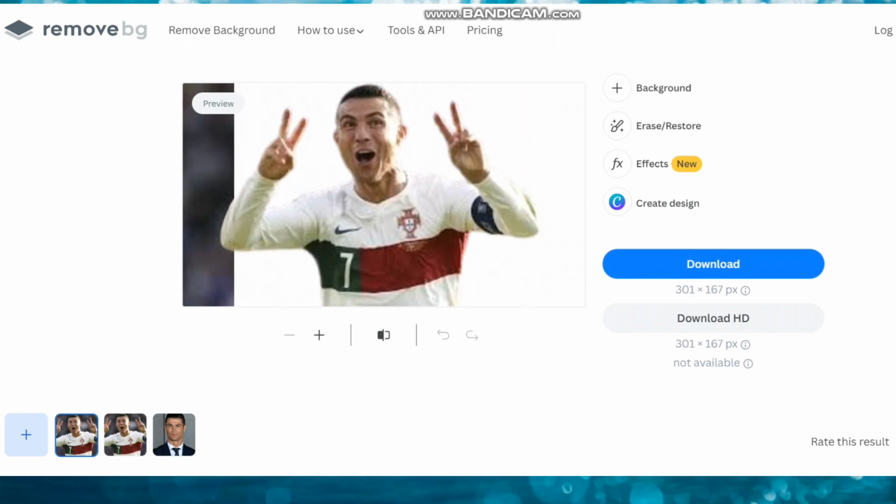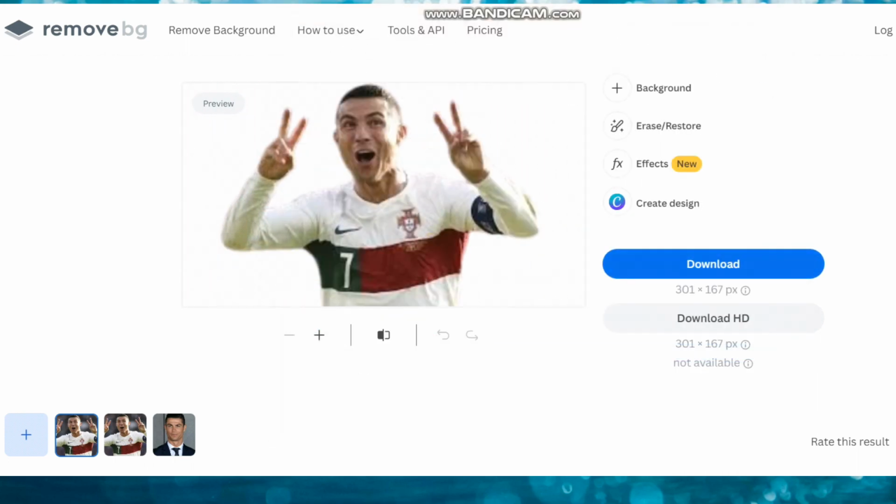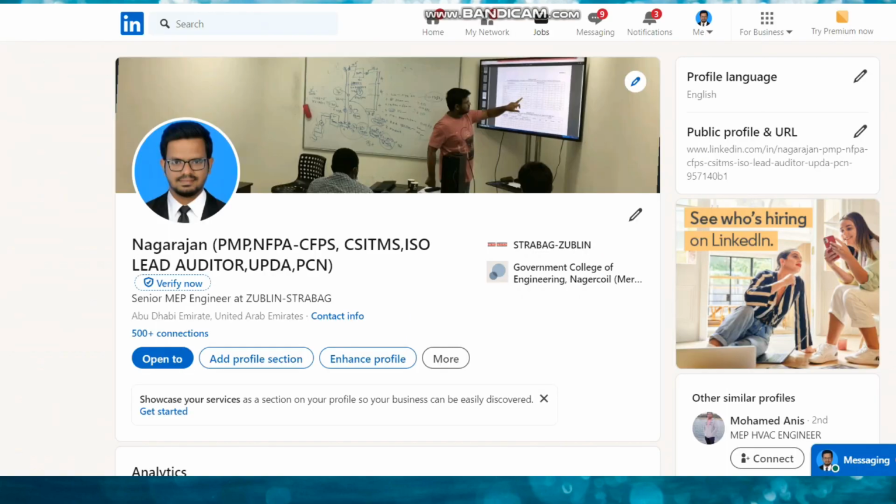And here you can simply change your picture also. So this will make your profile a little bit better than what you had earlier.